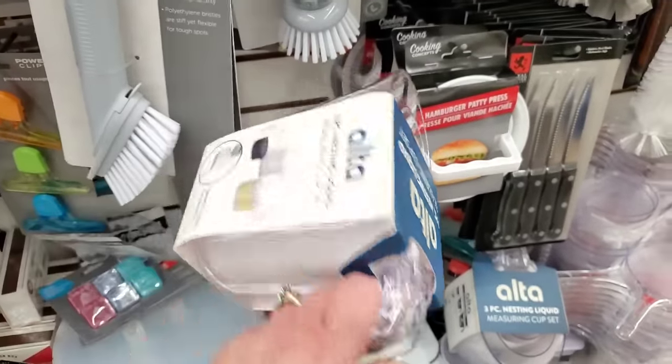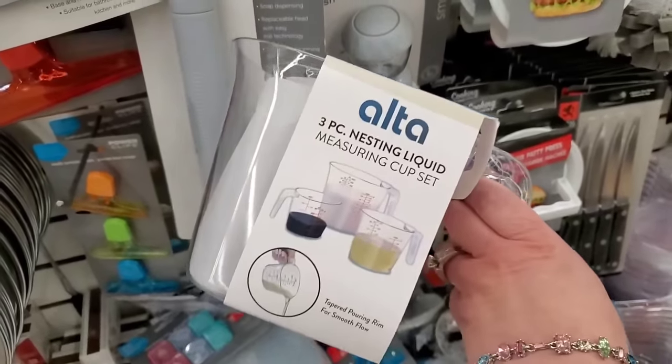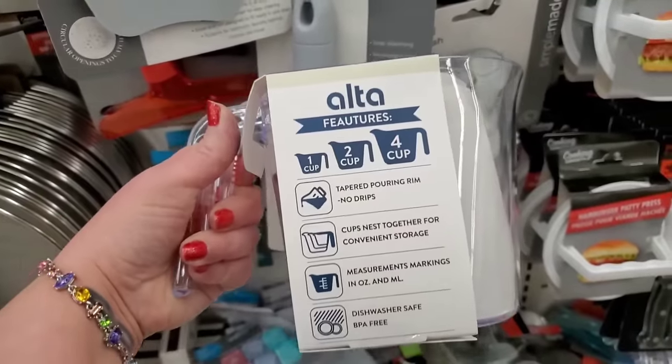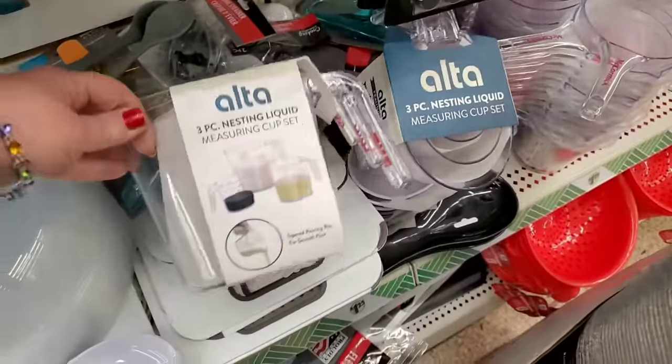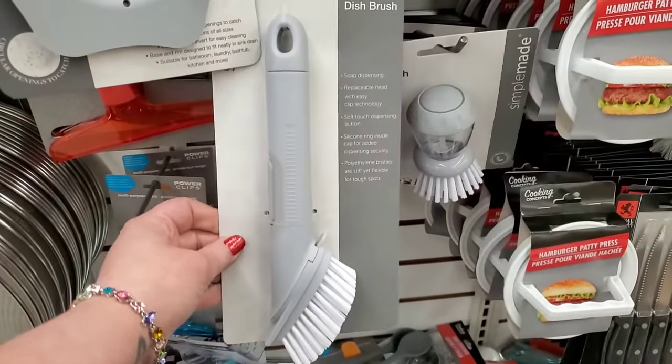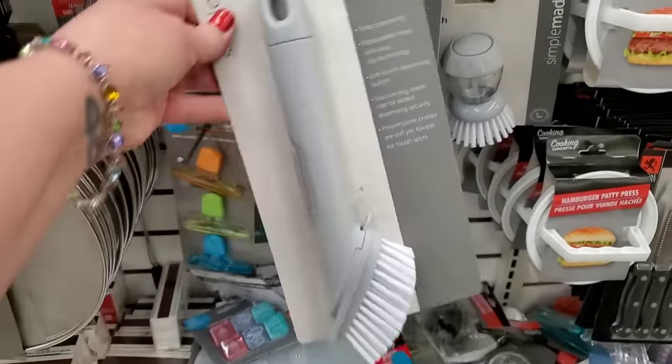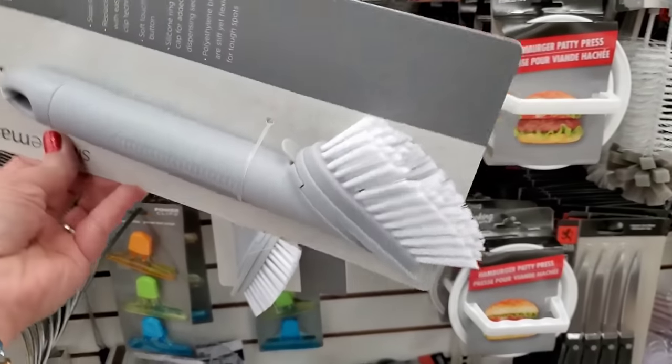The Alta measuring cup, 3-piece nesting liquid measuring cup set. This is amazing. You get 1 cup, 2 cup, and 4 cups. This has been on my list forever, and here it is. This is so good. Then I'm seeing this, the dispensing dish brush. Actually, this one I didn't even know existed, and I think it is very exciting.